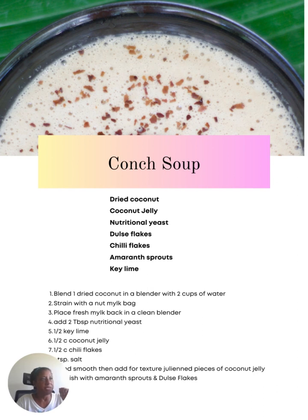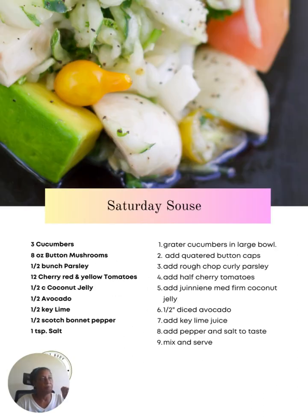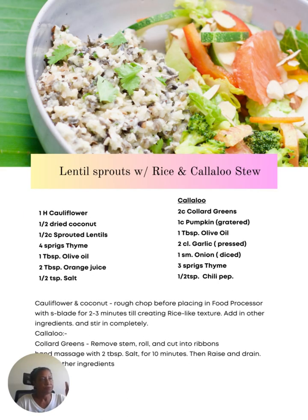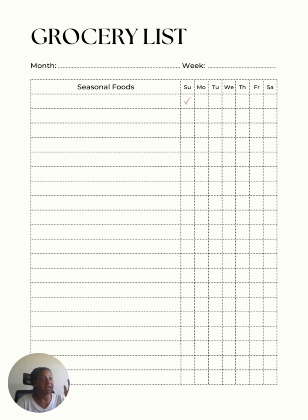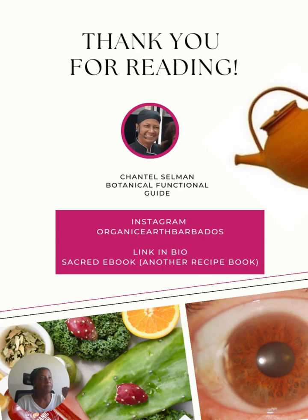And I did put in some recipes at the end of the book: a soup, a sauce, a lentil sprouts with rice and callaloo stew, and a little chocolate pudding, so that you have a nice overall meal that you can eat that's high in fiber. There's a little listing here also for you to make up your own grocery list of things you want to buy.